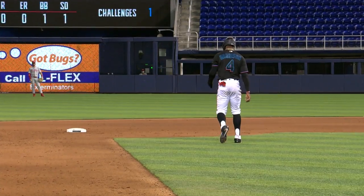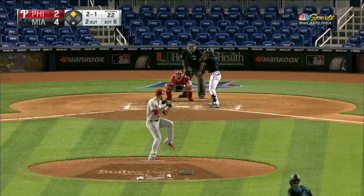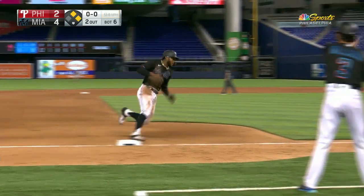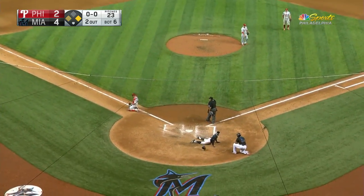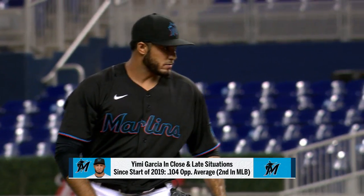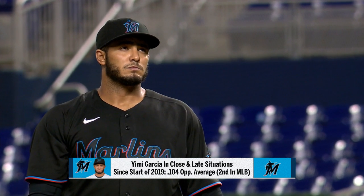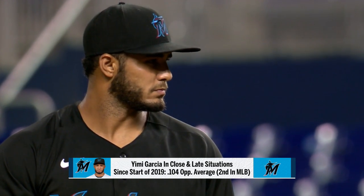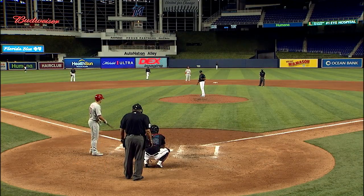So a stolen base for Harrison. 2 balls, 1 strike on Starling Marte. Marte, base hit right field. Here comes Harrison around third. Harper throws. Not in time. An insurance run on the RBI single from Starling Marte. In a save situation here for Yimi Garcia. Close and late situations. That's the 7th inning or later in games that are separated by 1 run or less. The numbers for Garcia, unbelievable.